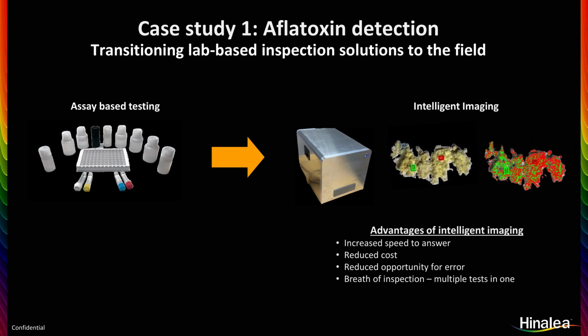It does have good accuracy and has been shown to do that. What are we trying to do? With this intelligent imaging, we're training our system to be able to detect aflatoxin from a visual perspective. So we take lots of samples of whether it's nuts or grain with varying degrees of aflatoxin, and we train it to be able to pick up and distinguish between those.